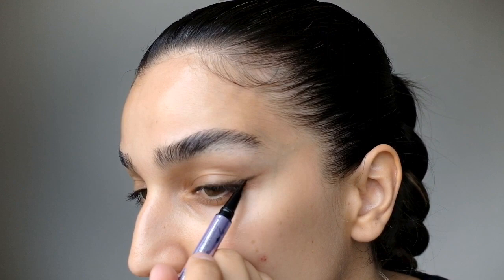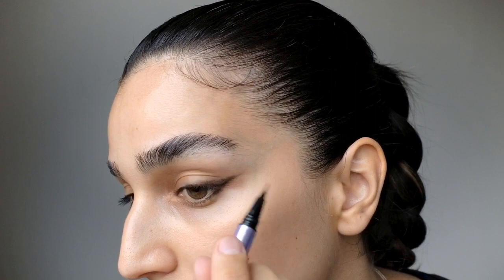So I just do this. As I said, just the bottom line, I define with this. This way we get a very defined wing at the bottom, at the same time as we got a very soft and blended out wing on the top of it. I'm gonna do the other eye, give me 1 second. Okay, that is literally it for the liner.